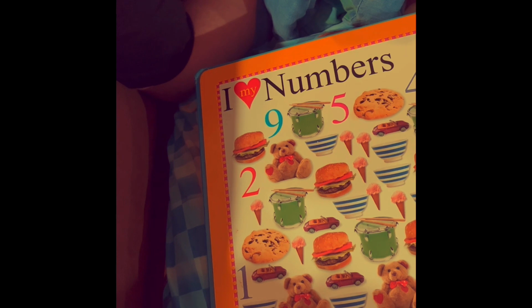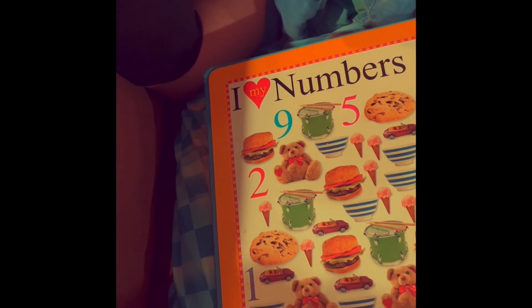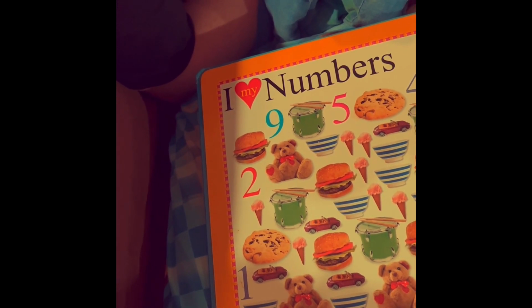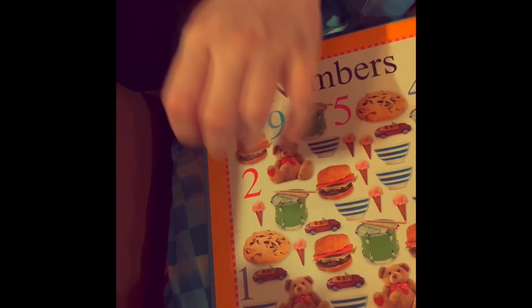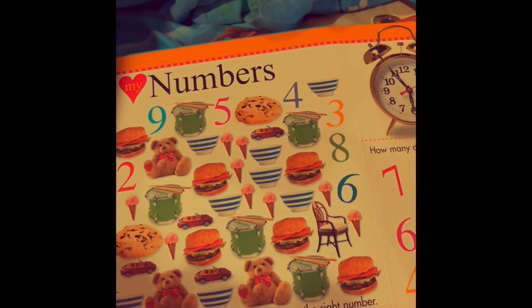And then we have, do we count drums yet? Nine. Yeah? Nine ice cream. There we go. How many cars? One, two, three, four. Okay.